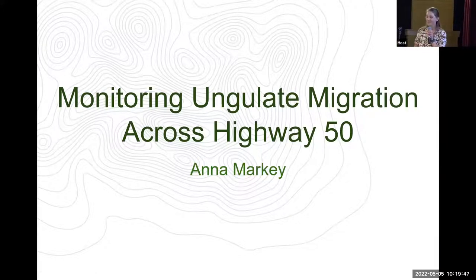All right. Hi, everyone. My name is Anna Markey, and my project involved monitoring ungulate migration across Highway 50, which is the main highway in and out of Gunnison. And I know they mentioned not to put in a lot of maps, but I have a lot of maps, so I apologize.